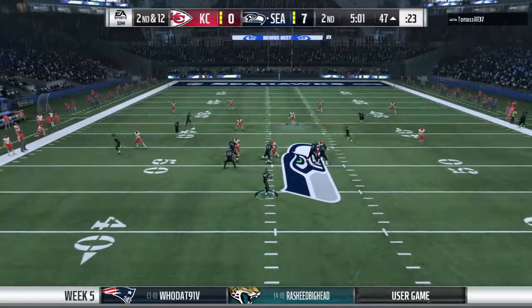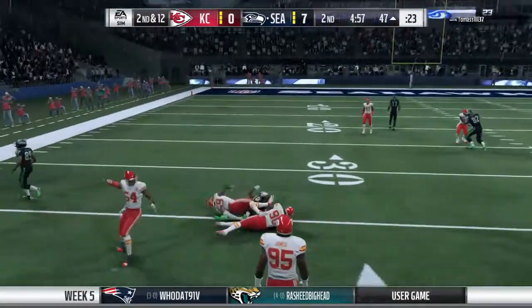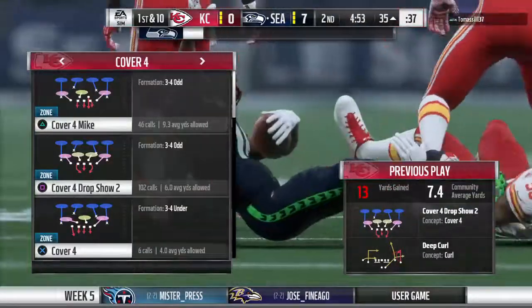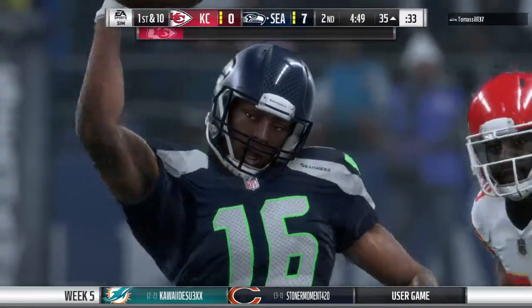On second down, here's Wilson. It's caught, Lockett. And he's brought down. Wilson to Lockett there for the Seahawk first down. And now the passing game here in the second quarter starting to heat up a little bit.